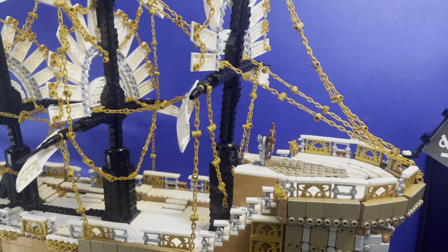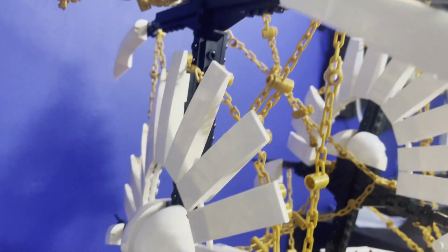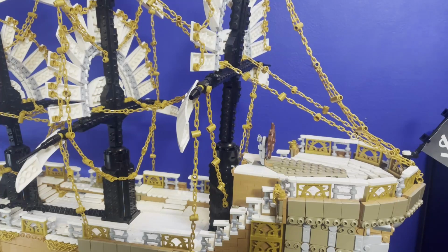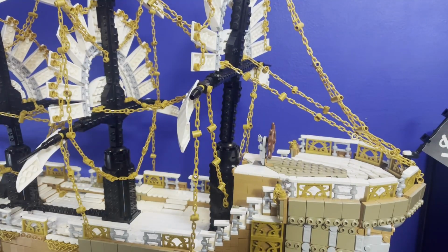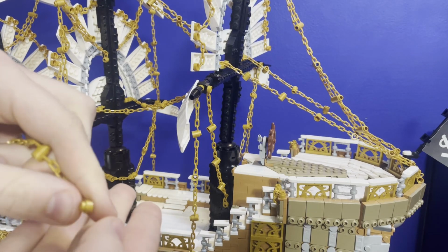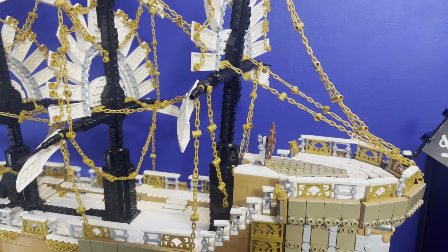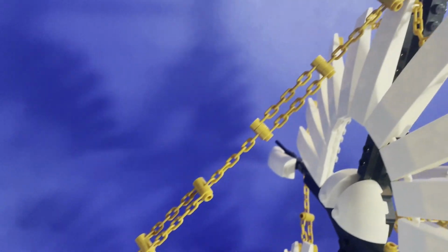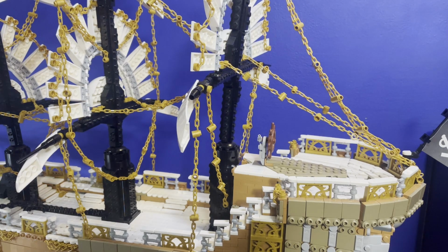One of my favorite aspects of this, and it's actually the only reason it stays upright, is the rigging. It's just an absolute ton of these gold chains linked together, stretched between things in order to create the actual rigging. As well as being really aesthetic, the rigging is fairly functional. Without it, the masts would just completely fall over. It's not strong enough to support that.